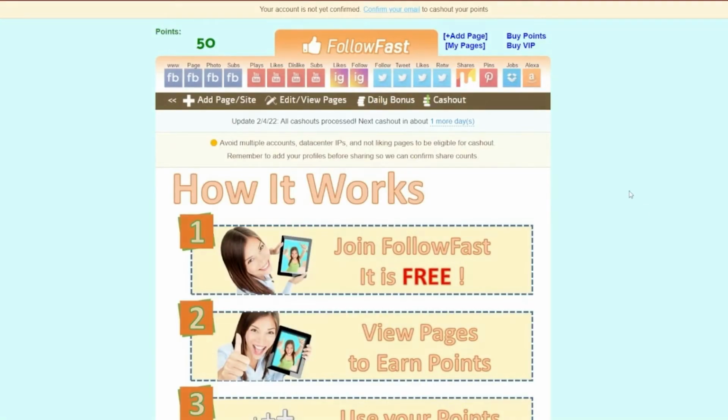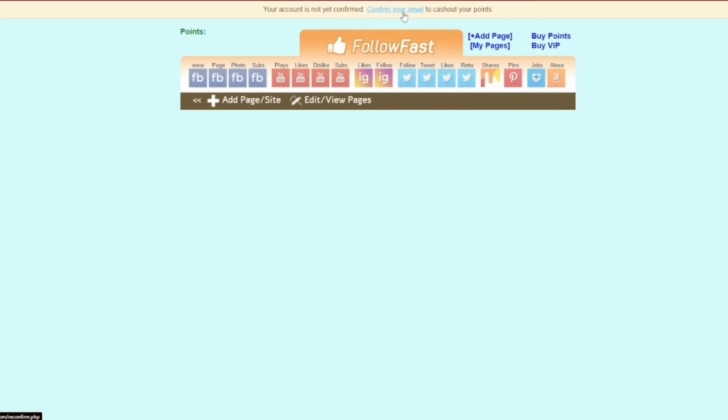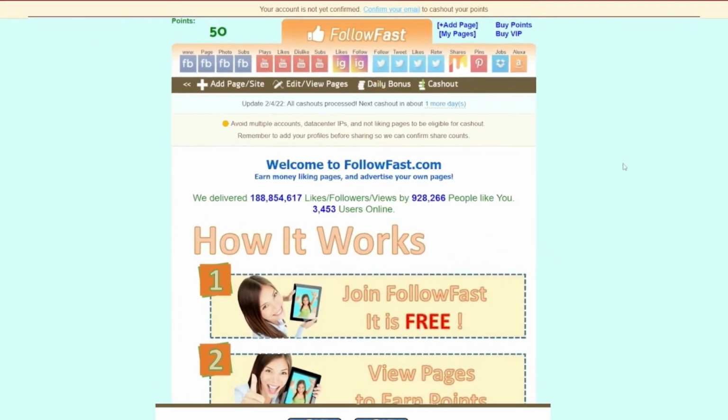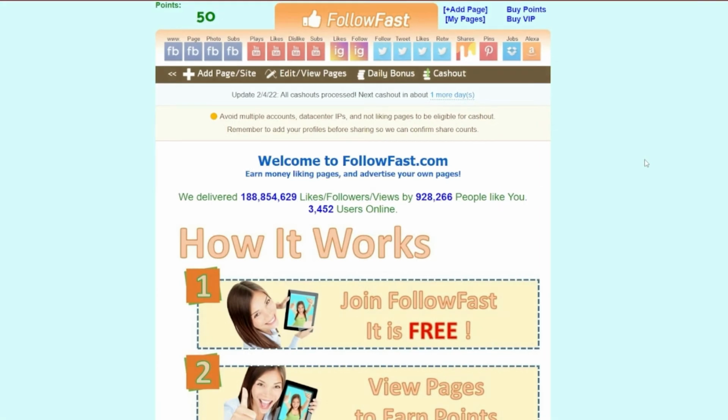Now I want you to take a look at the top of the page, where you can see that your account has not yet been verified. To begin with, you must validate your email address in order to cash out your earned points. I want you to go to the top of the page and click on the link that says Verify Now. Then, you'll be sent to the page where you must confirm your email address. In this case, all you have to do is type in your email address and the digits to confirm, then click the Confirm Email button. So that's all you need to do right now to properly set up your account.